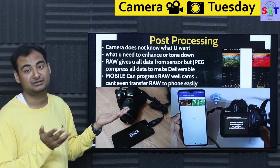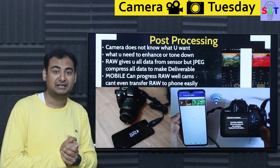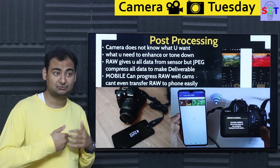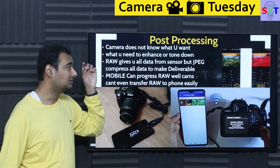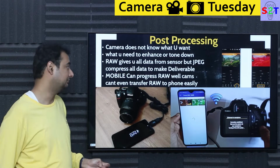Fundamentally, you go from, let's say, a 25 MB file to a 1 MB file. That creates an issue. What data it has thrown away, you cannot recover it. So you have to do that raw processing yourself, because the camera does not know what to enhance and what not to.